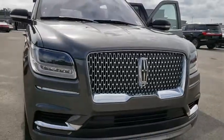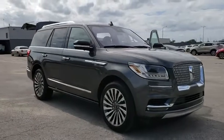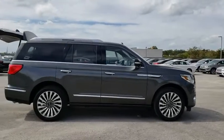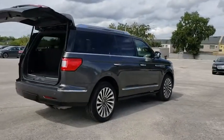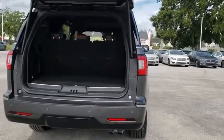2018 Lincoln Navigator. The Lincoln Navigator offers over 100 cubic feet of cargo space, 3 rows of seating for up to 8 passengers, and best-in-class legroom, as well as an authoritative 5.4-liter 3-valve V8 flex fuel engine. This luxury SUV is powerfully persuasive. Here are some of this vehicle's great options.